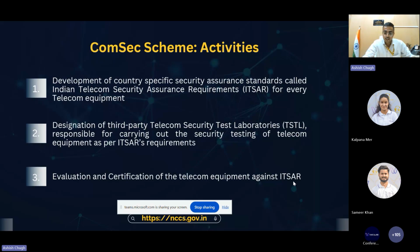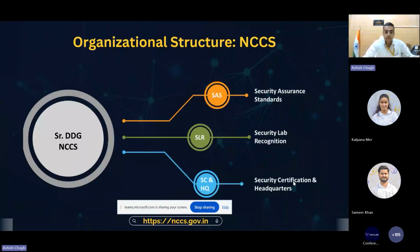And once the product is tested, the telecom labs will provide those reports to the NCCS, Security Certification Division of NCCS, which will evaluate and certify the telecom equipment against those ITSARs. So there are 3 major activities. First is the development of standards. Second is designation of labs that will test those standards. And third is based on those test reports, evaluation and certification of the telecom equipment will happen and the certification will be issued.